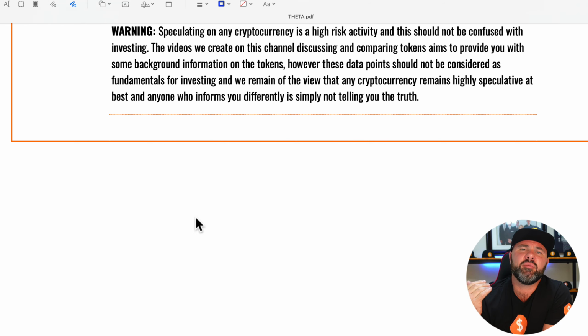However, these data points should not be considered as fundamentals for investing. With stocks, we have fundamentals. With crypto, this space is still evolving, and I don't think anybody can say that even tokenomics are serious fundamentals to base your investing decisions on. So obviously, we just want to make sure that you understand that cryptocurrency is highly speculative at best, and anybody who tells you that it's not is absolutely lying to you. If you're going to put money into cryptocurrency, guys, please don't put money in that you're not prepared to lose.